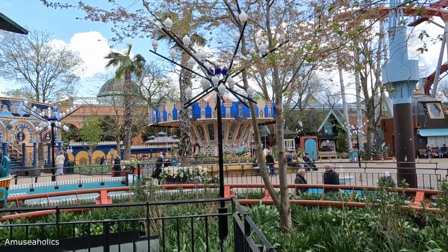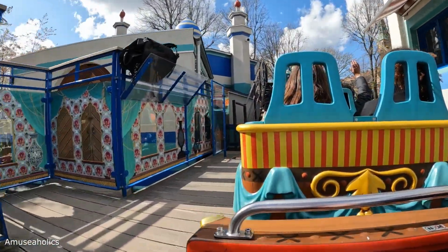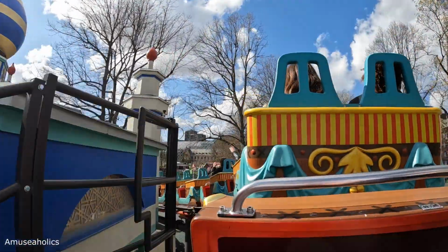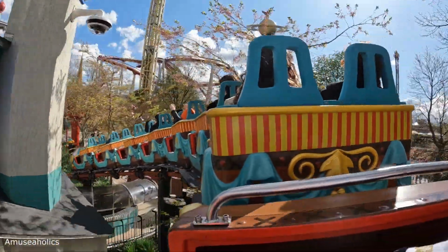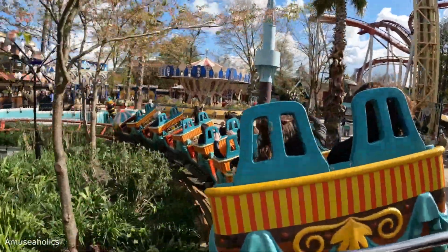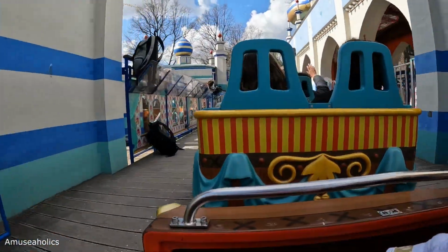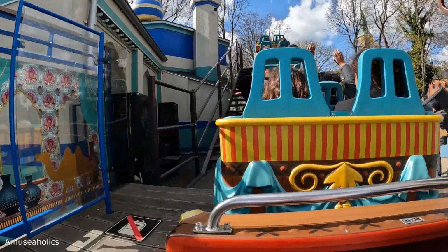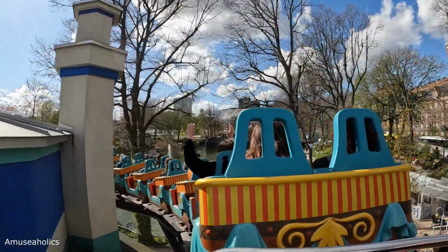Here we go on the Camel Trail. Final coaster cred for this park, eh, Kayla? Here we go! Woo! It's quite whippy over that hill, isn't it? Yeah. Multiple laps. That's the good thing about the kiddie coasters, eh?